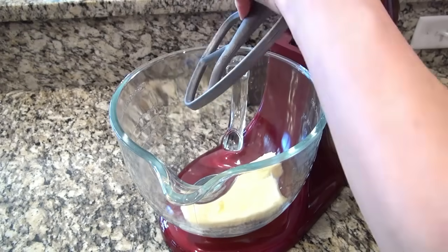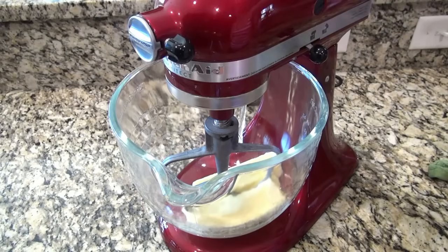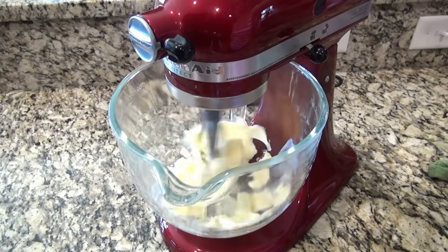Now over to my stand mixer, I added 2 sticks of room temperature butter, and I let that mix until it was light and fluffy.